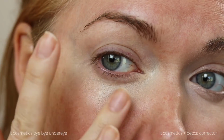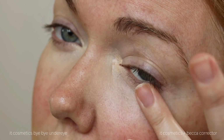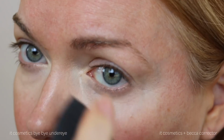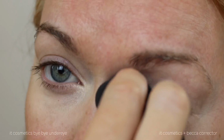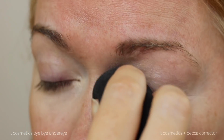So I'm using that light tapping motion all over to really warm up the cream and warm it up into my skin. And you can see that if you start to just pull it, it doesn't blend as well. But when you do that light tap, it really does melt into the skin. And here I am just setting it on the GGG side and making sure that everything is set for the day.